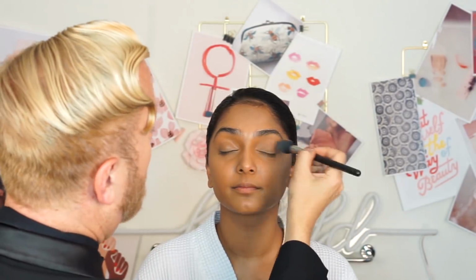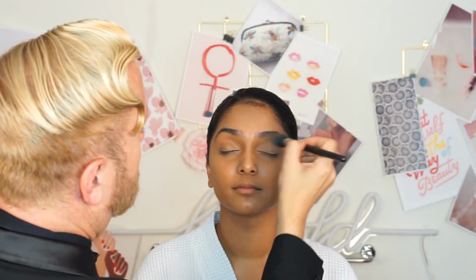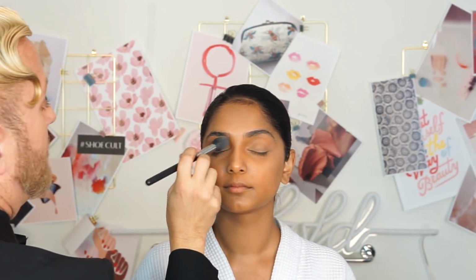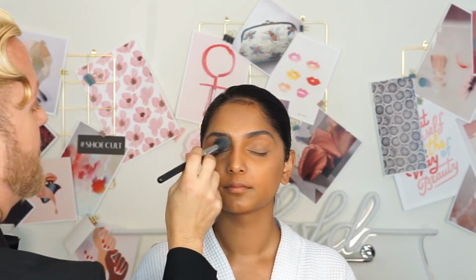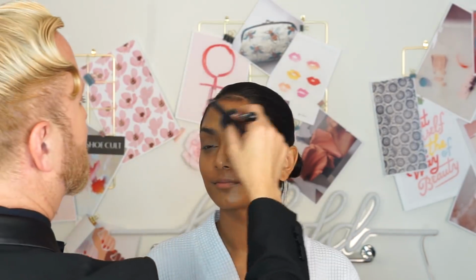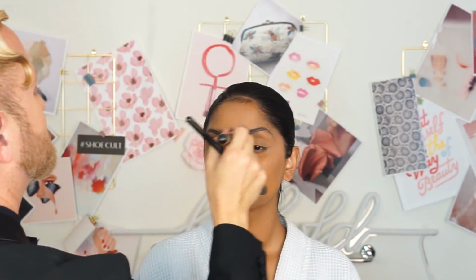I'm using now more of a little fluffier sort of dome-shaped brush to really get in there and pack it in. What I love about Studio Fix, it's a powder foundation. And a lot of people think, oh my God, is that gonna be so heavy going over liquid foundation? But it depends on how you brush it on. So I'm just gonna go ahead and blend that all in. This is like, I call this my cordless airbrush.